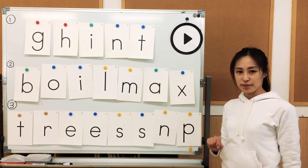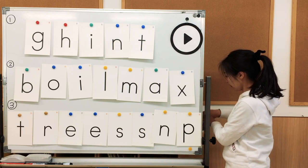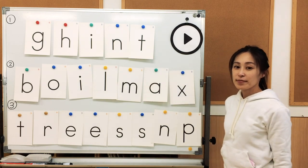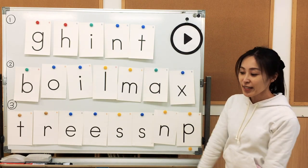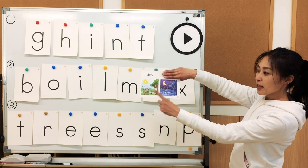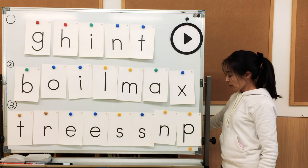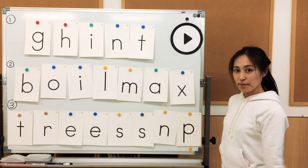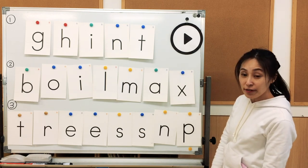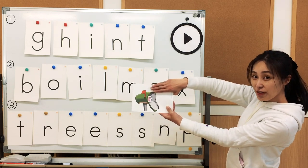Let's look at the answers. Word number one, Gint. It's dark when it's night. Day and night. Word number two, Boilmax. Mail carriers put mail in your mailbox. Did you get this one right?